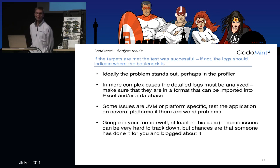Some issues are JVM or platform specific, so it's a good thing to test the application on multiple platforms. We actually had a fairly evil problem that only occurred on Windows. And as we also tested on Linux and Solaris, we knew that the problem was not in our code because it ran fine on Linux and Solaris. So that was good. And Google is your friend. Often other people have had the same weird problem that you are staring at, so search for it.